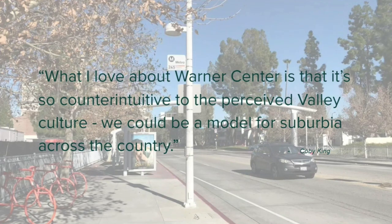And that is what I love about Warner Center: it's so counterintuitive to the perceived Valley culture. We could be a model for suburbia across the country. And so that, again, speaks to this idea that what we could potentially be testing out in Warner Center could be scaled around LA and in other places around the U.S.